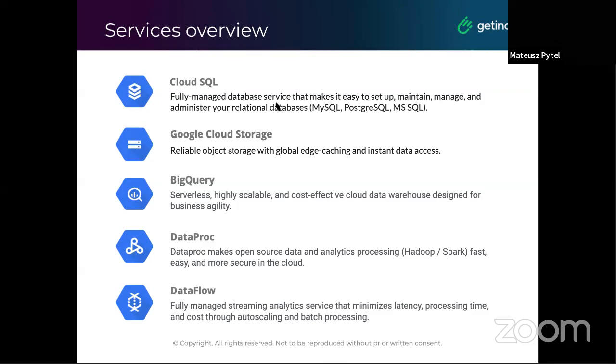Allows you to easily set up the database, configure it, scale it up and down, configure HA, and so on. So this is definitely like a lift and shift for the databases scenario. We have Google Cloud Storage, which is, I would say, an online file system. So all object storage. If you have any binary data, text files, log files, and so on. So this is something you will look at definitely.